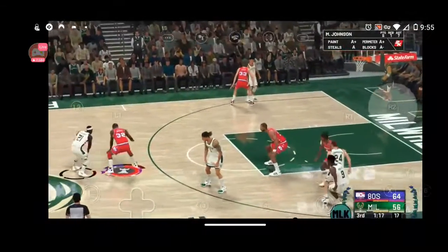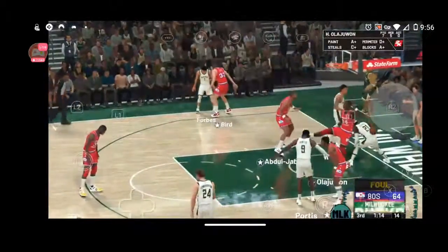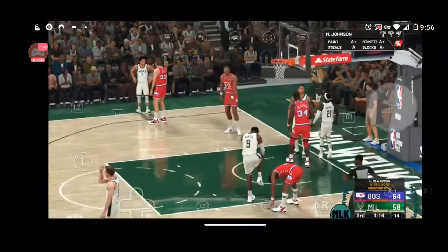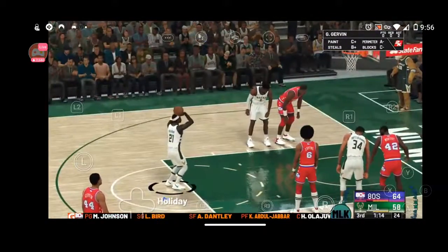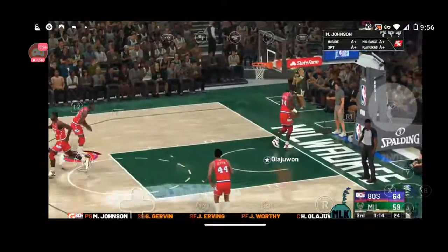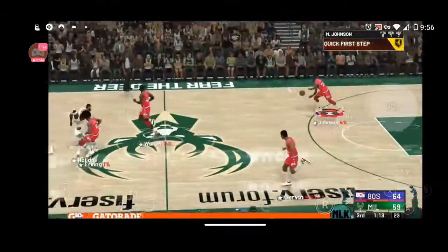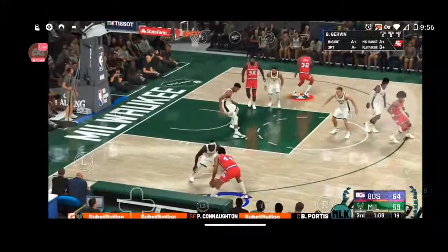Here's Holiday, following the score by Hakeem Olajuwon. And Holiday, here we go. No stopping him there. Jams it in as he's fouled. Chance now for a three-point play. It's going to be on Hakeem Olajuwon. A different look for Milwaukee. Giannis comes in for DJ Wilson. And DJ Augustine subbed in for Bryn Forbes.